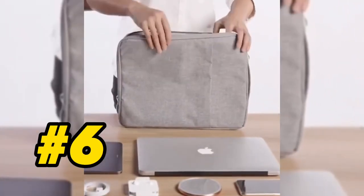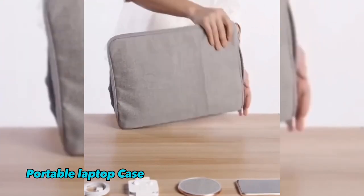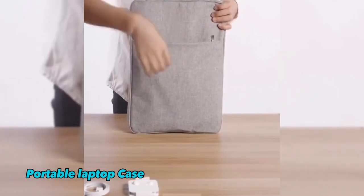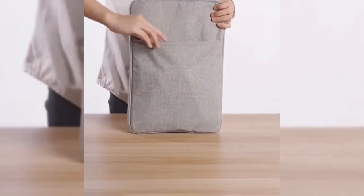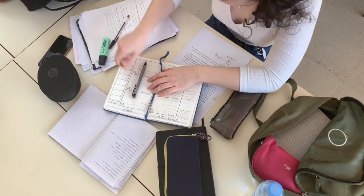Number 6. When you need to work somewhere else, this portable laptop case makes it simpler to pack up your computer and other technology to keep your wires, accessories, and gadgets organized in one location. It offers a variety of compartments. If you don't enjoy leaving your laptop out on your work table, particularly for mobile remote employees, this is a necessary item.